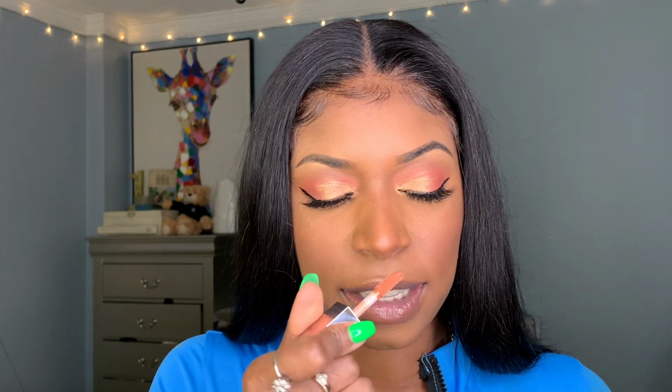So first we're going to try Honey Waffles. This is one of my faves that I was interested in. Now let's see how it looks on me. The first thing is, as far as the smell, it has a little bit of a scent. I can't pick up what it is, but it's not as strong as the other lip glosses that I noticed so far. Okay. Pigment is there. That's crazy. I was not expecting that.